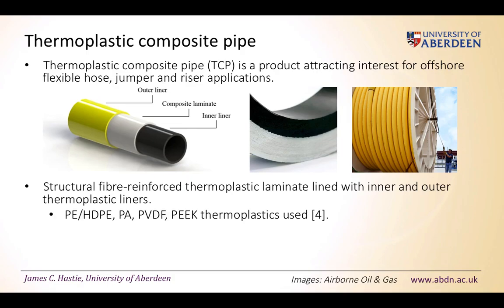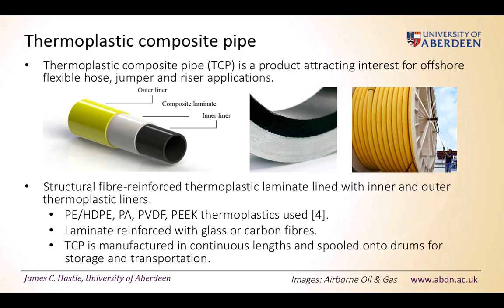Various thermoplastics are used, preferred over thermosets for superior fracture toughness, ductility, etc. And the laminate is reinforced with glass or carbon fibres that are laid in a winding process. And TCP is manufactured in continuous lengths and spooled onto drums for storage and transportation, as you can see on the right-hand image.